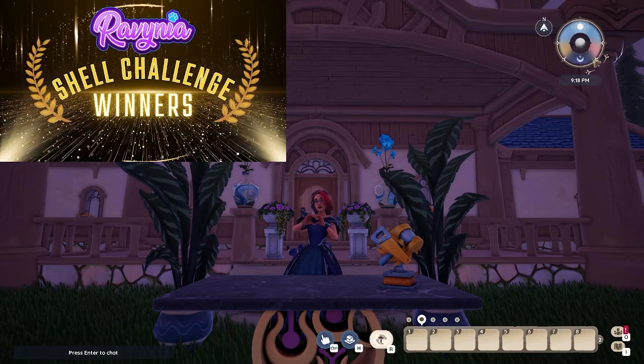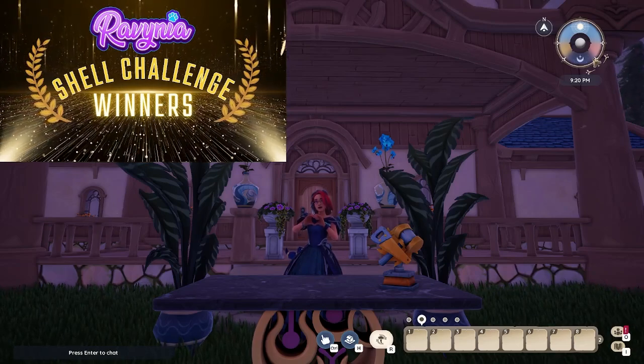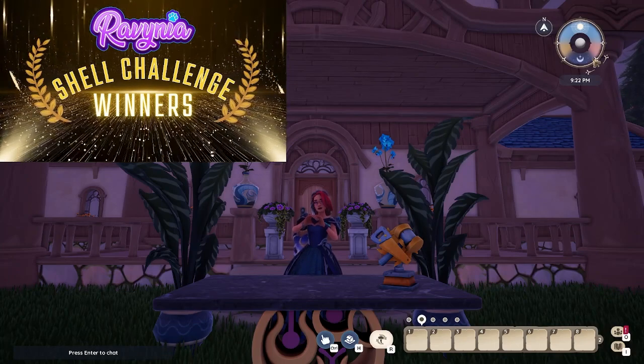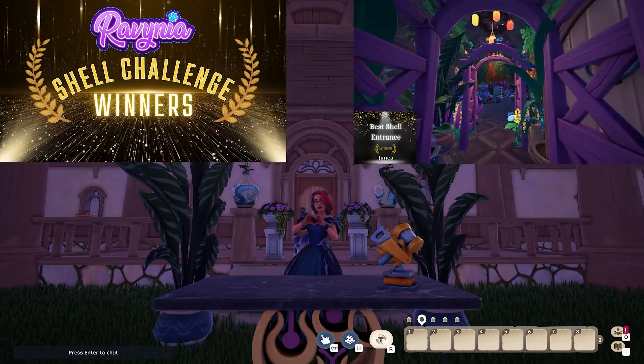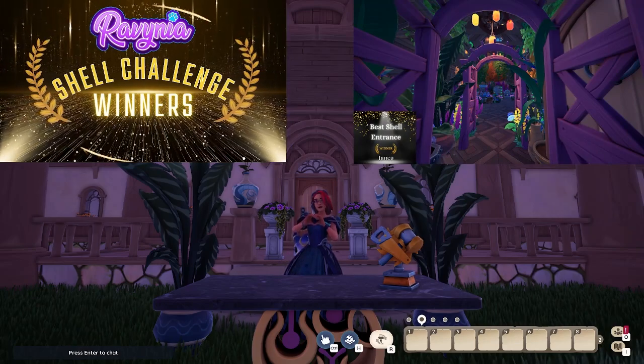The winner for best shell entrance was equally difficult for me to decide, but at the end of the day, I couldn't stop thinking about how many times I walked back and forth through the entrance of Janaea's plot, making Janaea the winner of best shell entrance.